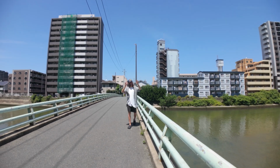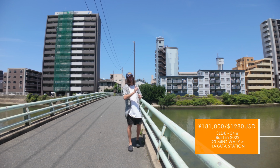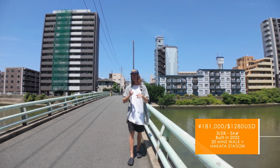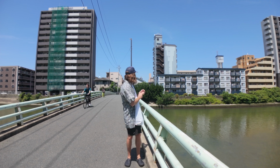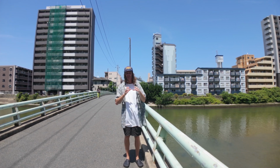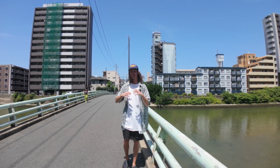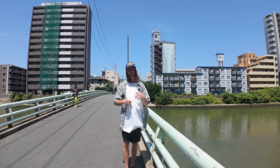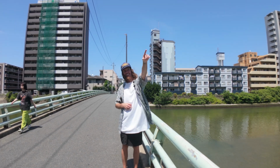And now we are on to our 3rd and final apartment. Now this apartment is $1,280. It's a 3 LDK, so that's 3 bedrooms, and it's about 54 square meters. I just checked on Google and it's about a 20-minute walk to Fukuoka Station. So it is very central to the city, which is just down the road as well. So I say we go and check out this apartment and see what it has to offer. It's that one right there.